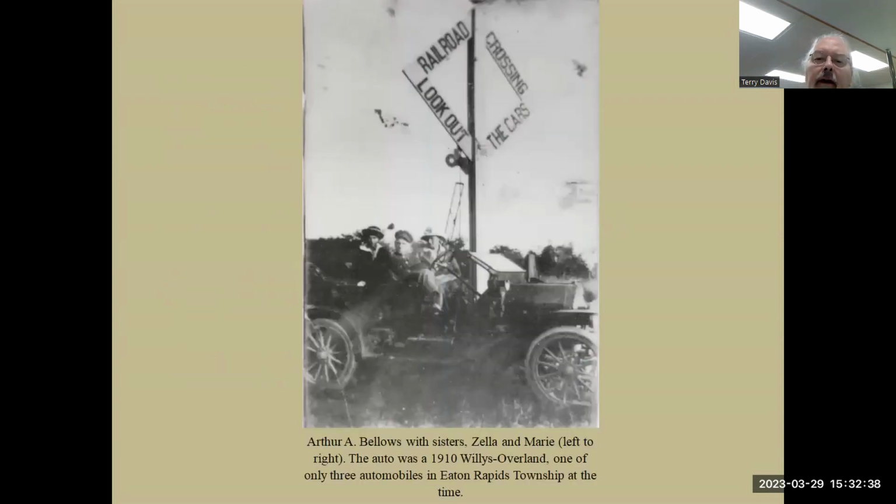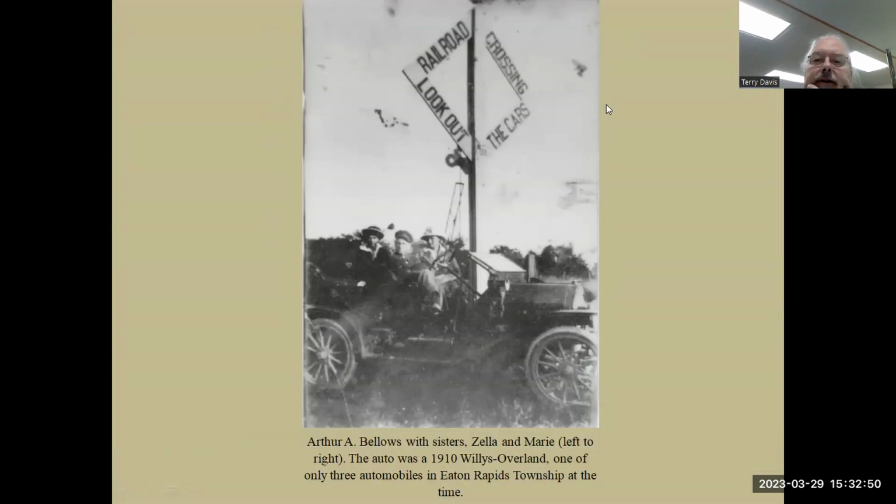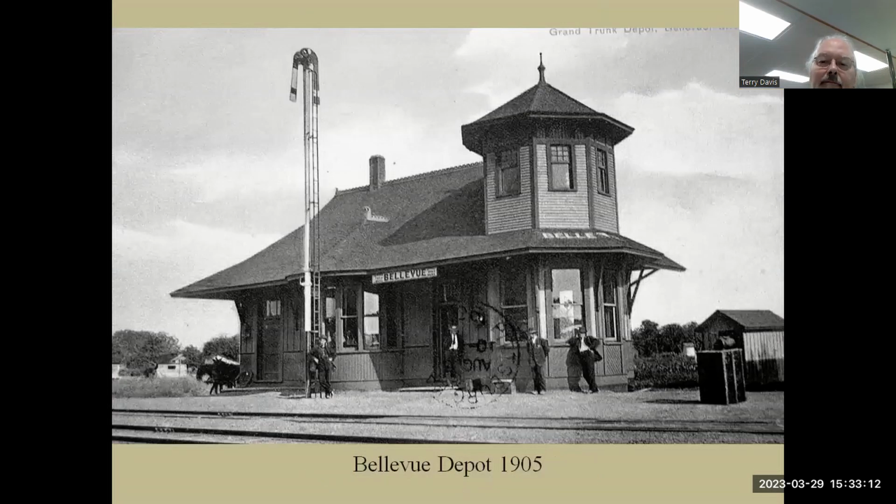I found this to be very interesting. You notice the railroad crossing sign says "Look out for the cars," which is rather interesting. The term "cars" was widely used at the time of the Civil War to talk about rolling stock, and I'm assuming that's what it's saying is look out for the cars, for the people that are in automobiles. This was in 1910.